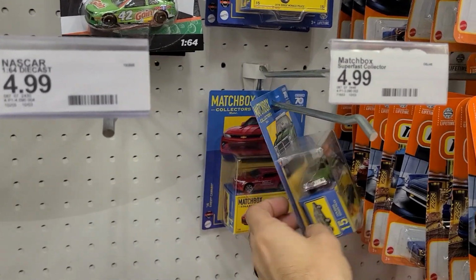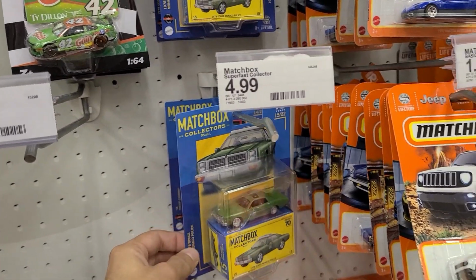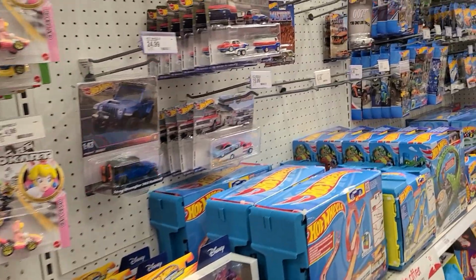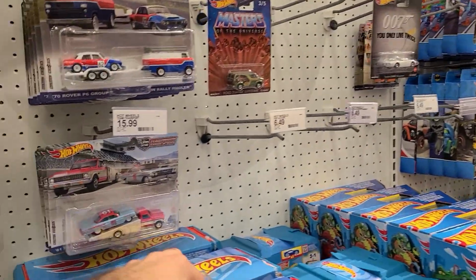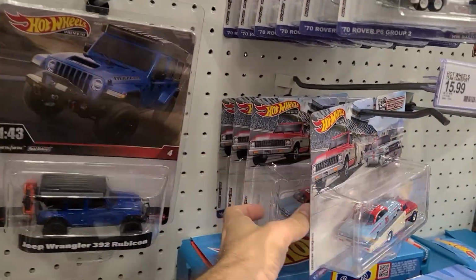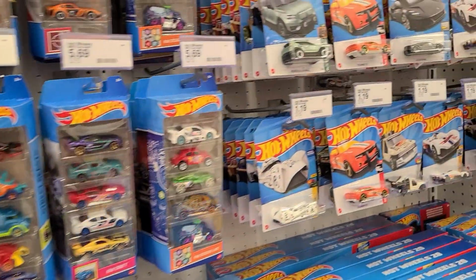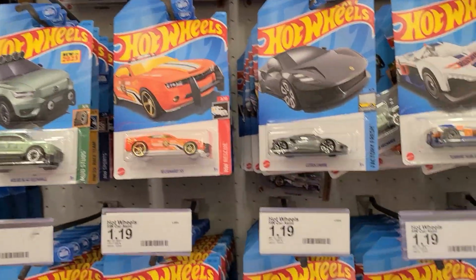Some of the 50th anniversary or 70th anniversary Matchbox cars. Premium side, per usual, is looking pretty empty. Hanging out of one of these things here. Still haven't seen the Mustang. Team transports full of the old stuff. 2 packs full of the old stuff. Premiums, like I said, totally empty. And main lines, old stuff here too.